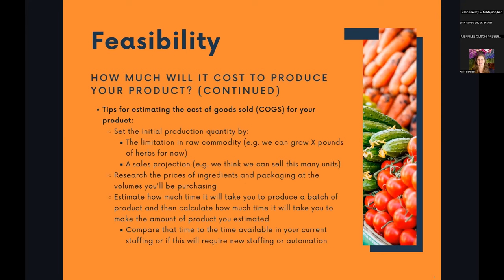There are certain things we need to establish before being able to determine your COGS though. The first is setting an initial production quantity, which can be determined by a limitation in raw commodity or a sales projection. So you think you can sell this many units or grow this many pounds of herbs. The next is obtaining price estimates for any ingredients and packaging materials, including labels. And at this point, it's important to set a realistic production quantity and obtain price estimates based on the production quantity, because prices can fluctuate based on how much of an ingredient or packaging you plan to purchase. So typically you can get a discount for purchasing bulk packaging or bulk labeling.